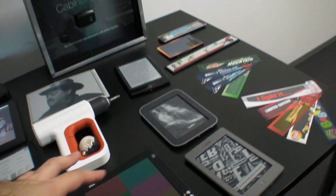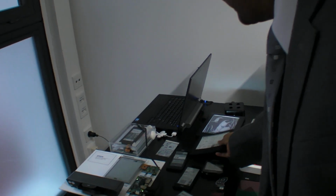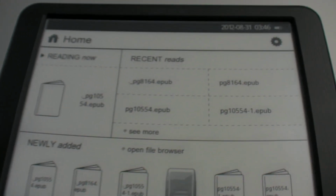And the quality of the reader is like glass? It is our Pearl display, so it is the exact same display, exact same chemistry, exact same microcapsules that are already being shipped in millions and millions of units. But that you have plastic on the top, it doesn't bother in terms of readability at all? No, it doesn't. As you can see, I will show you what it looks like. The image looks pretty darn good. Even in low lighting conditions, it looks fairly good. So I don't believe there is any deterioration in image going from glass to plastic.